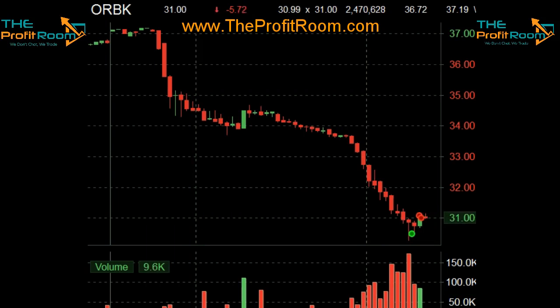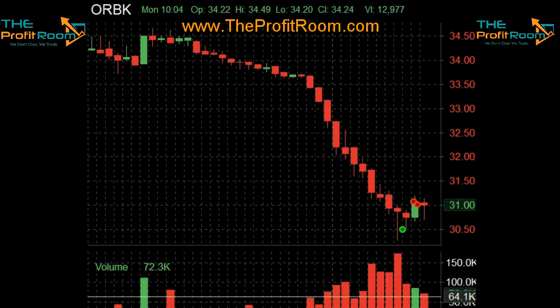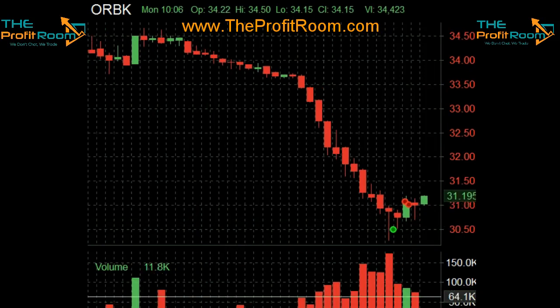Now we left a lot of money on the table. We were just looking for a quick 50 cents and this thing went close to 4 points. So anyway, the moral of the story is learn the technicals, learn the levels. And you can capitalize on movements like this.